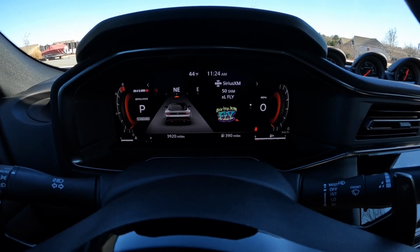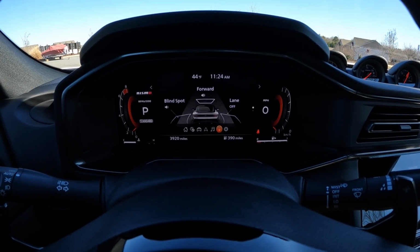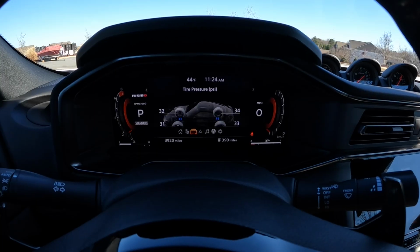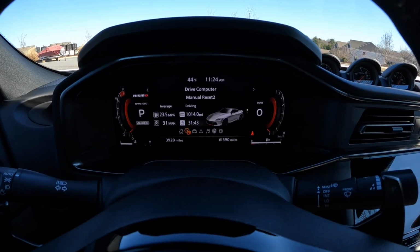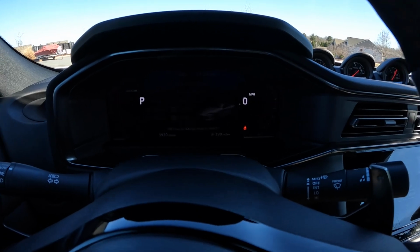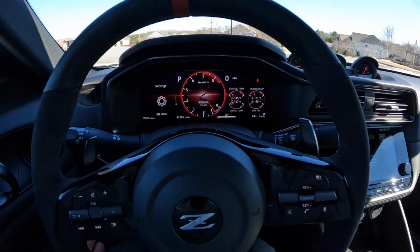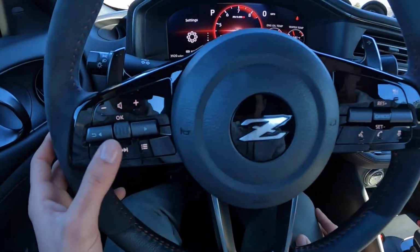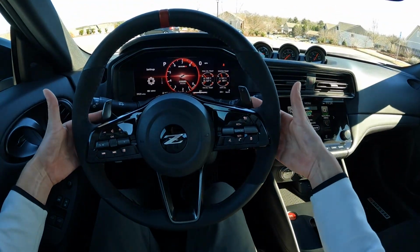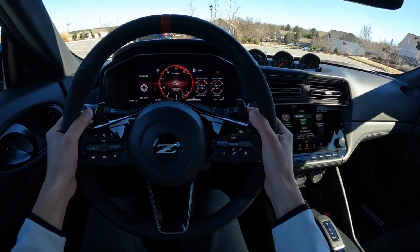So from here, if you just scroll left and right, you can have a big screen of a lot of vitals within the car, settings, audio, navigation, and things like that. So nice to see kind of a typical screen. However, in this car, for sure, I would ride in sport mode 99% of the time. Looks super cool. Got the Z badge in the center, Bluetooth and audio controls, cruise control on the right, and a nice set of steering wheel mounted paddle shifters like in a GTR.